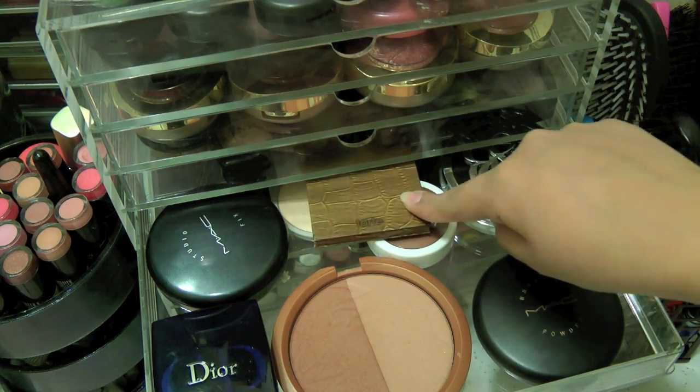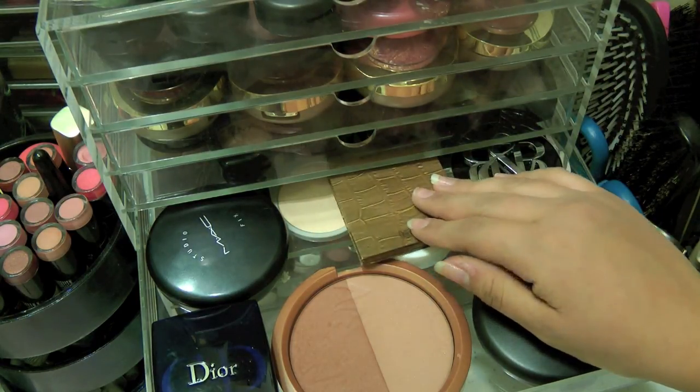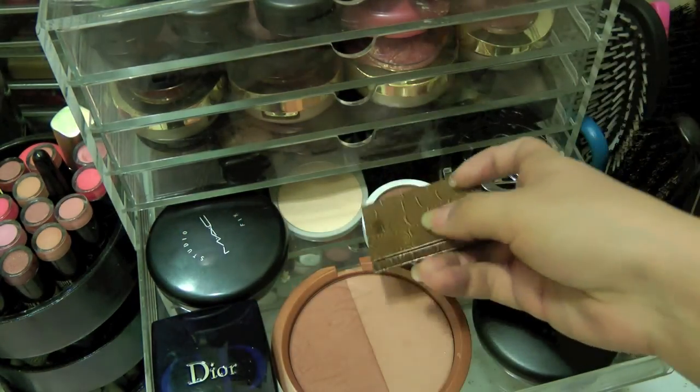A Tarte Park Avenue Princess sample bronzer, which I just can't seem to get rid of, even though it's pretty much dead. To say I hit pan on this would be an understatement, but I just can't bring myself to get rid of it because I want to use every last bit of it.